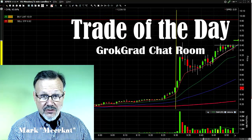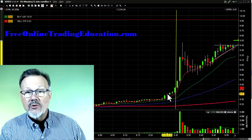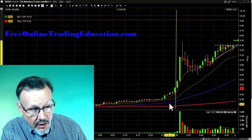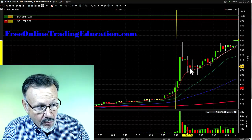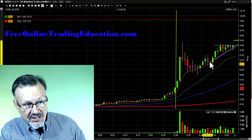XPEV. It was an ascending triangle. Let's take a look at it here. Here it was at opening, and it was up big. I mean, like 25-30% at opening. Ran up here, did a bull pullback here, and then it was high basing up here, or an ascending triangle.